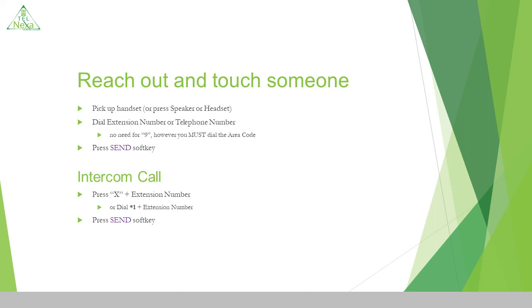A leading one is entirely optional. If you dial 1-800 blah blah blah, that's fine, but just dialing 800, etc. will work as well. And there is no 9 or anything else in order to get out of the phone system. If you are dialing anything other than an outside phone number, like an extension or star access code, when you are finished, press the send soft key. Pressing send tells the phone that you are finished dialing and to fire away.